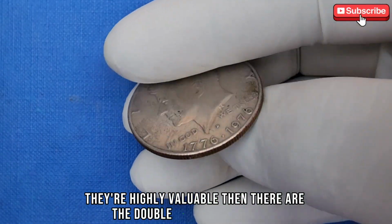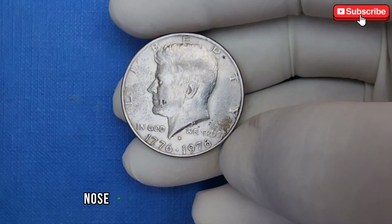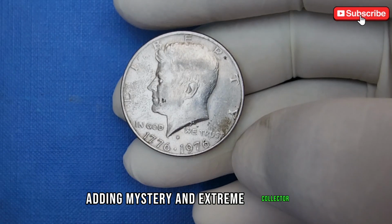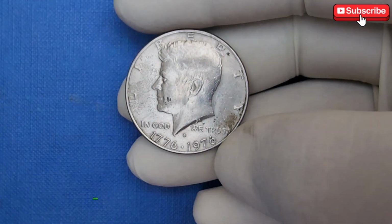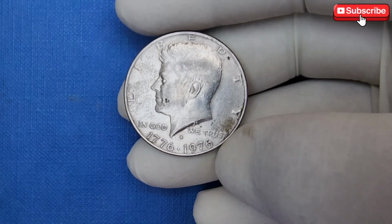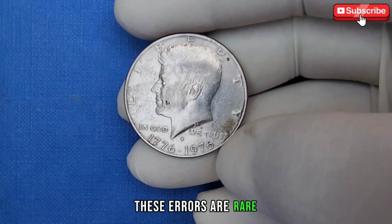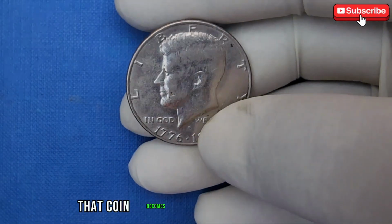Then there are the double die obverse errors, where Kennedy's features, like his eye, nose, or the "In God We Trust" text, appear doubled, adding mystery and extreme collector demand. Some examples even feature struck-through grease errors, where parts of the design vanish due to mint machinery flaws. Others were poorly struck or showed die cracks, giving them unique personalities. These errors are rare, and when collectors find one in high mint state condition, that coin becomes a prize of serious value.